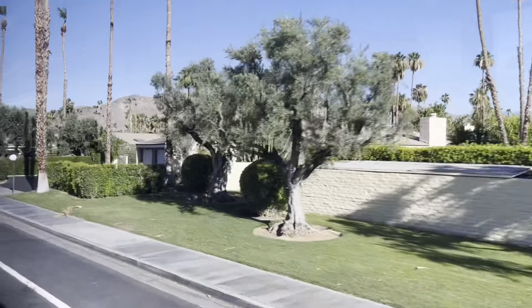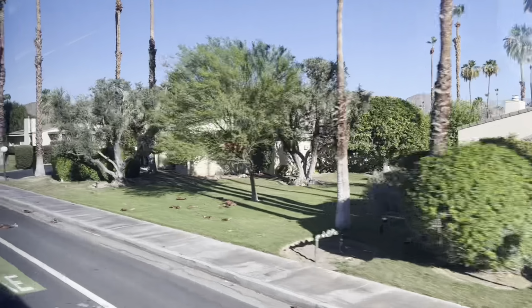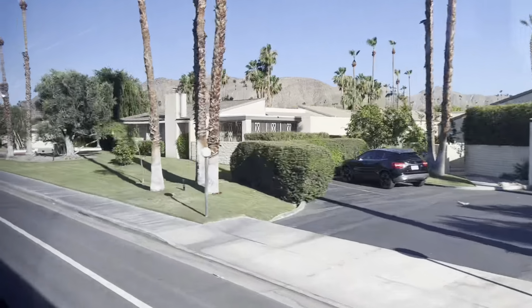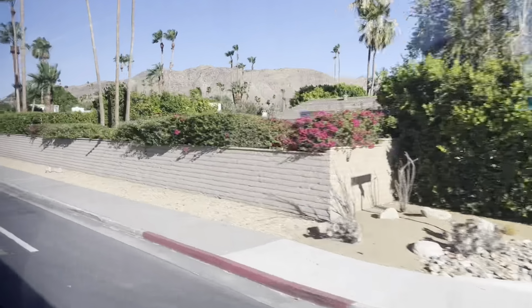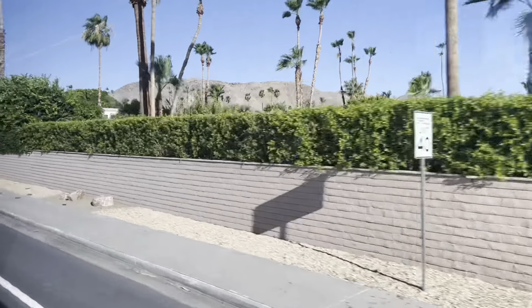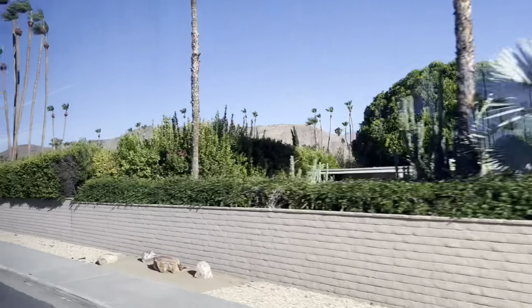From 60 to 80 miles an hour through that pass. So the further south you are, the more blockage you get from the mountain, and therefore more desirable to live. While you could be experiencing 0 to 5 mile per hour winds in South Palm Springs, it could be blowing at 50, 60, and 70 miles an hour in North Palm Springs.